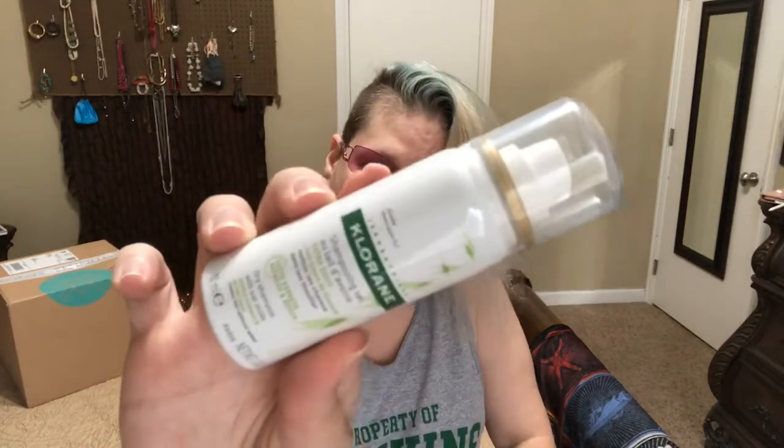And the first thing I am pulling out is a shampooing Laboratories Chlorane. So, okay, so it's dry shampoo with oat milk. So that's interesting. Okay, moving on.